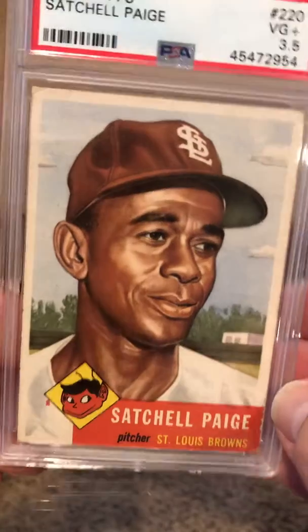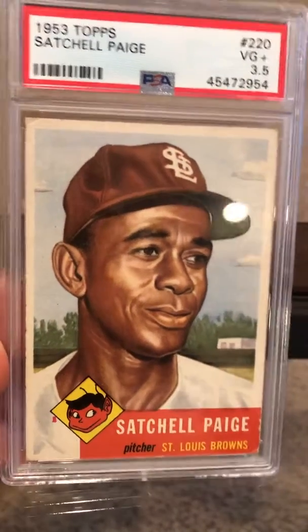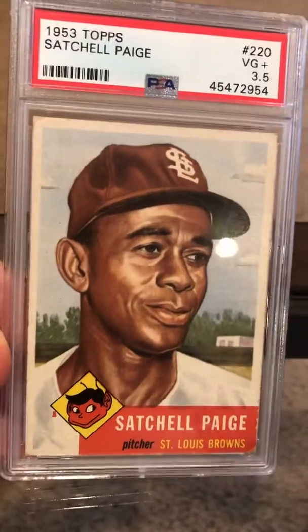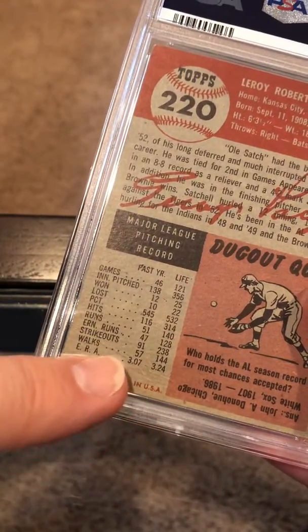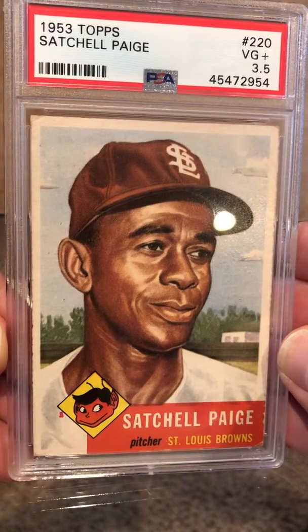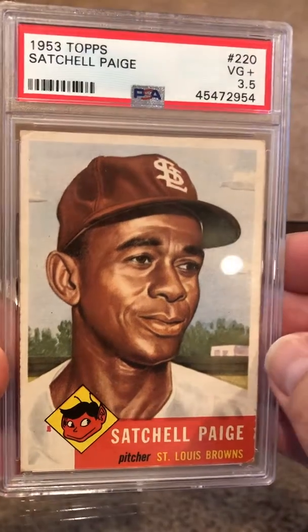This is the last one that did well. '53 Sandy Koufax. It's a BGS plus, and that's what it was. So did well there. It's got a pretty nasty crease right there. I'm actually surprised they didn't knock it down more. A big crease there. So, solid grade. That's it.